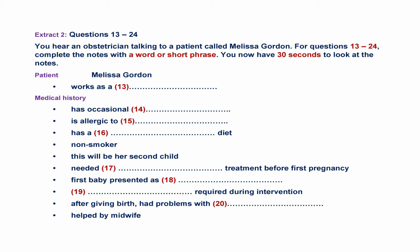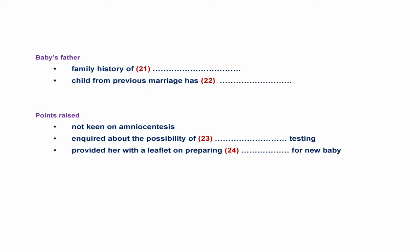Unfortunately, though, I had some difficulties after the birth, too. I was desperate to start breastfeeding, but that didn't work out. At least not until I was given some guidance by the midwife. Okay. So can I ask you about the baby's father? Sure. That's my husband, Paul.